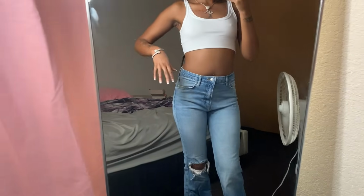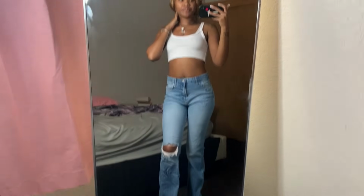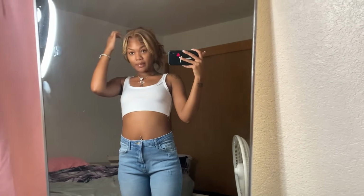I need to cut my tag off, but y'all, I'm trying to debate if I wanna wear this before I get to do my makeup and shit. But I feel like once I do my makeup and my hair, then I'm gonna be feeling it more. So I'm just come back to y'all.